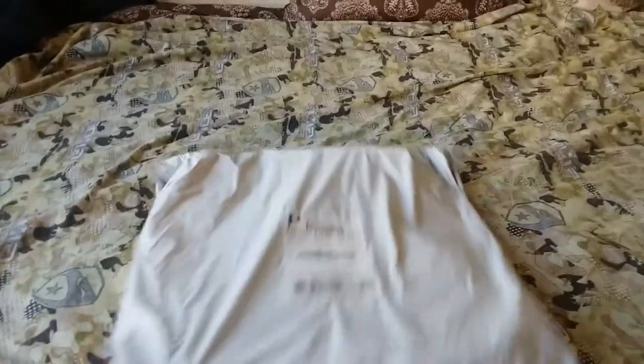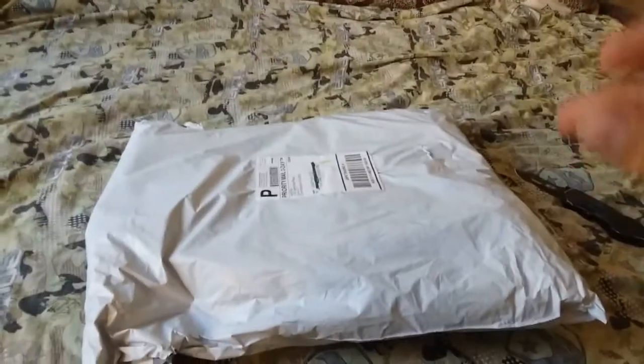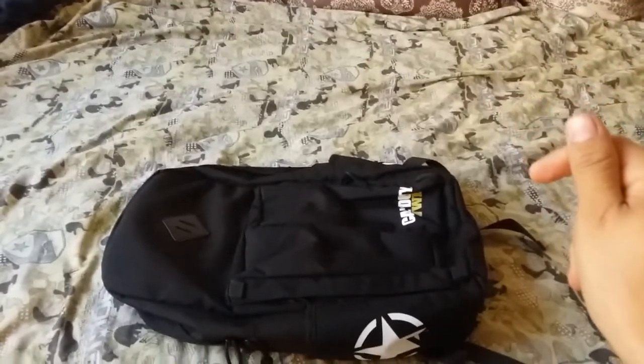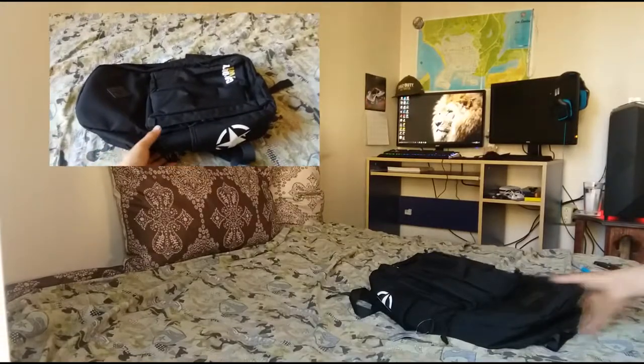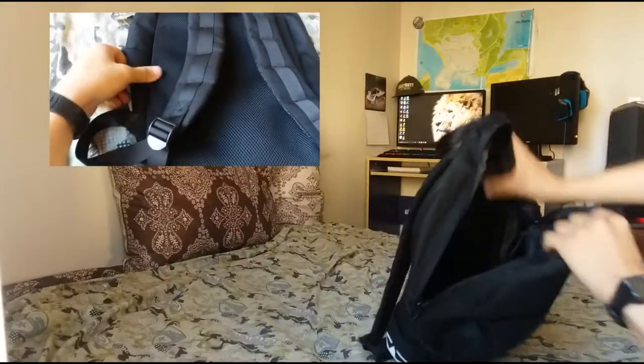Alright, let me see if I can get this open with one hand. I thought I could. So you can open up. As you can see, I have the backpack open already. You have the Call of Duty star right there, a World War II reference. You have the name right here. World War II. And the backpack itself, it is really comfortable. It looks comfortable, I don't know, once you have it on. As you can see, it has these things so your back can breathe.